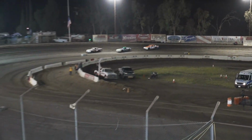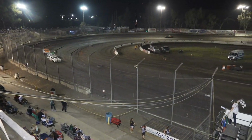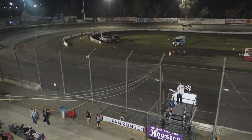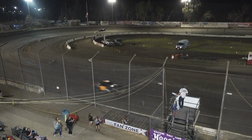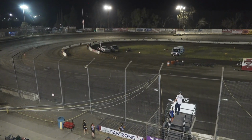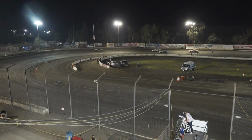Out of turn number 4, final chance for Wilson. Irwin takes the win. Kaufman and Manzella hold on. Wilson will also move on.